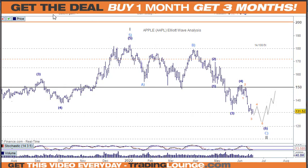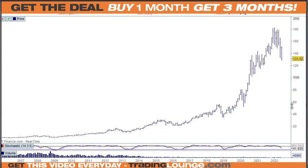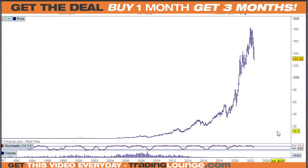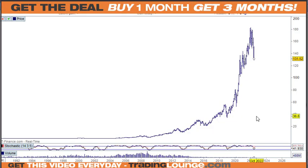Because when you think about it, just to put things into perspective somewhat, I don't think I've got this chart labeled. This is just the monthly chart here, and this is what's happened with Apple. So we're looking for, from these lows here, up for 1 and back for 2, and just continue to push higher. But that's a little bit hopeful as well, I must say.